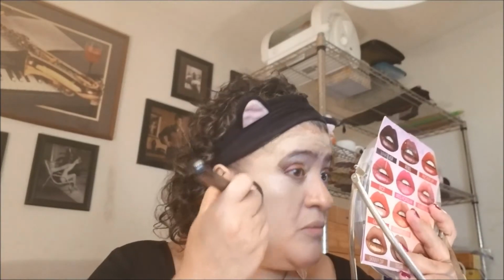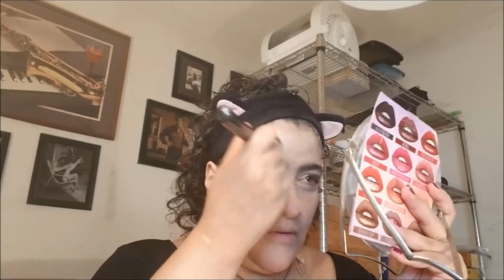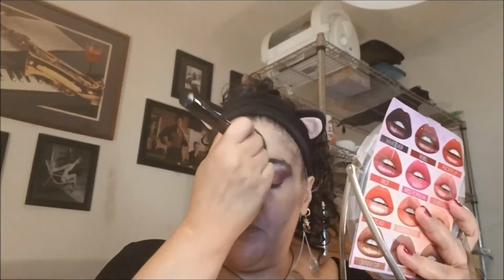I know it looks like, but this does oxidize. It'll darken up a little bit. And it will fit my skin color better.